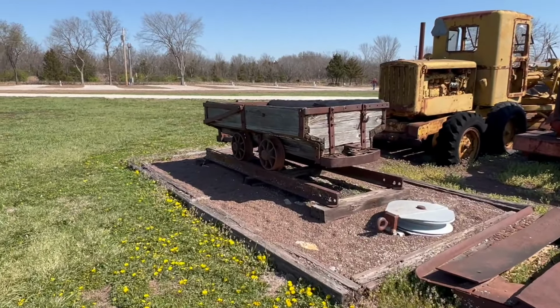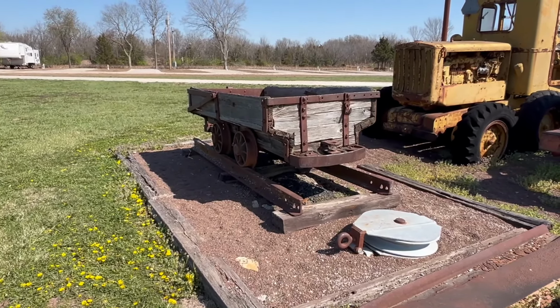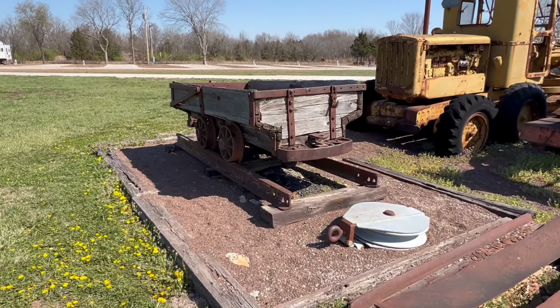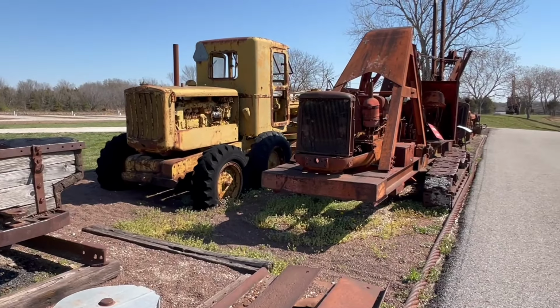Oh, that's an old cart there. Yeah, and that's the real deal. That's not a reproduction of any kind. That's the real deal right there. They could haul a pretty good weight of coal right out of that.